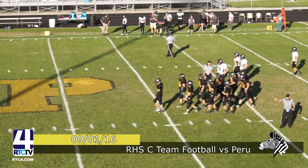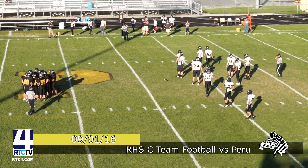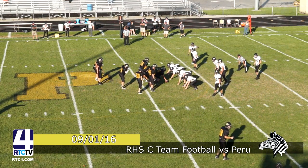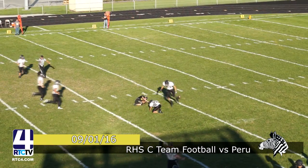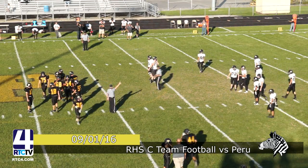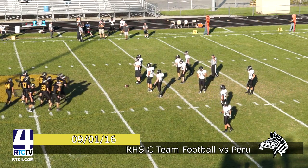The penalty is accepted by Rochester. A 10-yard walk-off. Tigers will repeat first down. It'll be first and 24. One split here to the near side for Peru. And there it is. Quick slant. Just missed the interception. It's going to bring up second down. Passes. It was Justin Rist in there with the breakup. Brings up second down and 24. Second and 24 here for the Peru Tigers.